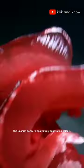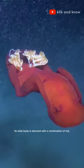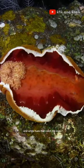The Spanish dancer displays truly captivating color. Its wide body is adorned with a combination of red, orange, pink, and white hues that catch the eye. These vibrant colors serve as a warning to predators that the Spanish dancer is toxic.